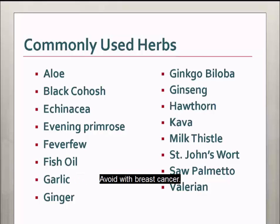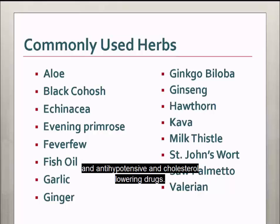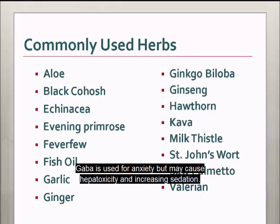Avoid with breast cancer. Hawthorn is used for mild to moderate heart failure, may add to the effects of cardiac glycosides and antihypertensive and cholesterol-lowering drugs. Kava is used for anxiety, but may cause hepatotoxicity and increasing sedation. Use cautiously with supplements that are metabolized by the kidneys.